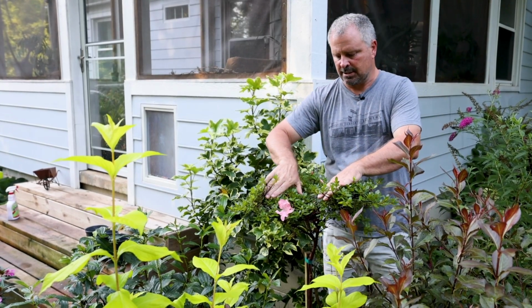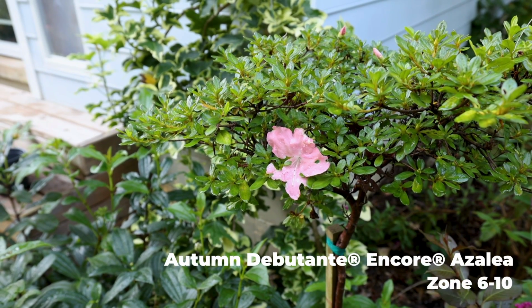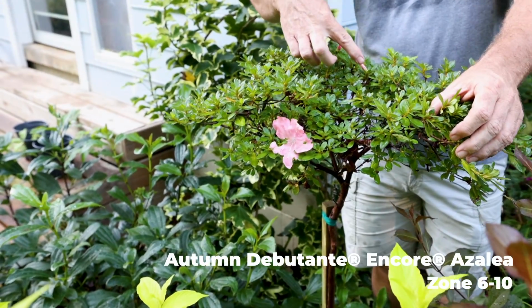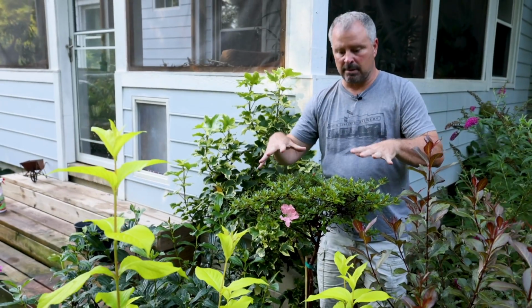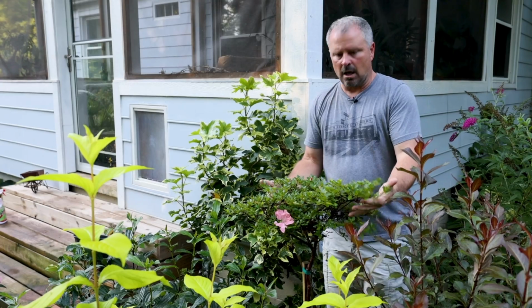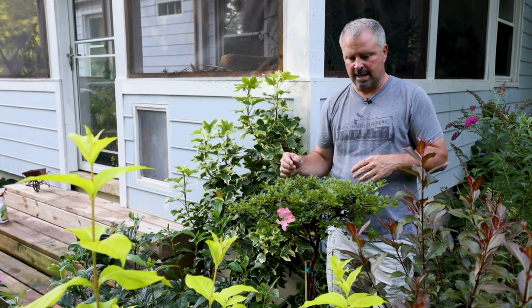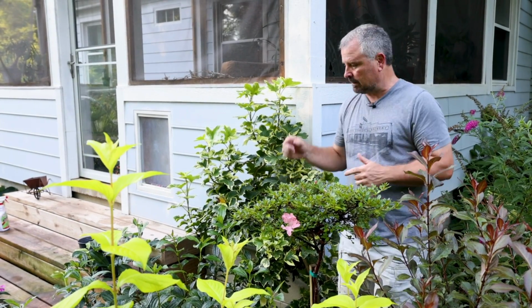So this Autumn Debutante, which is tree form, it's actually been limbed up into a small tree. For those of you who haven't seen it, it's opened 1 flower, has 2 more that are about to open, but it is completely covered in flower buds. I think we're maybe 2 weeks away from this one being in absolute full flower. Really love this variety, this pale pink. Looks great, and the flower is big and it has a small leaf, so the flower just seems almost exaggerated. But I'm looking forward to this one being in full flower.